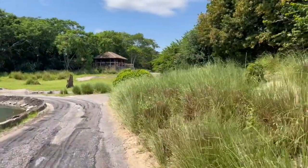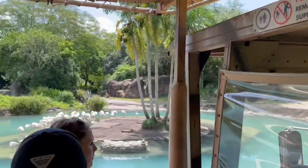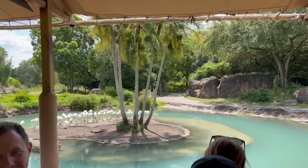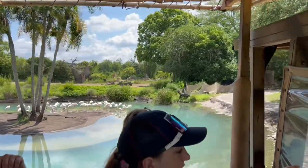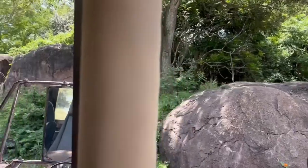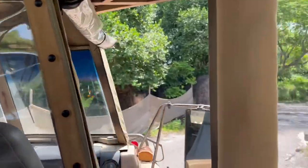On the left-hand side of the vehicle are the greater flamingo. The greater flamingo are the tallest of the flamingo. They get that pinkish coat from the brine shrimp that they eat. It contains a chemical called beta-carotene, which turns everything pink. Now, a group of flamingo is called a flamboyance. Those little gray fluff balls are actually baby flamingos that have recently hatched. They are so cute.